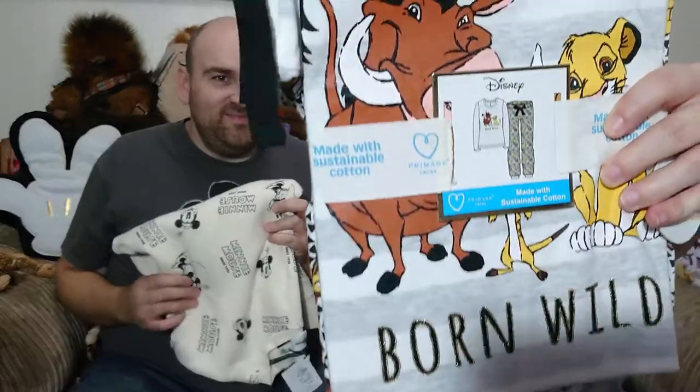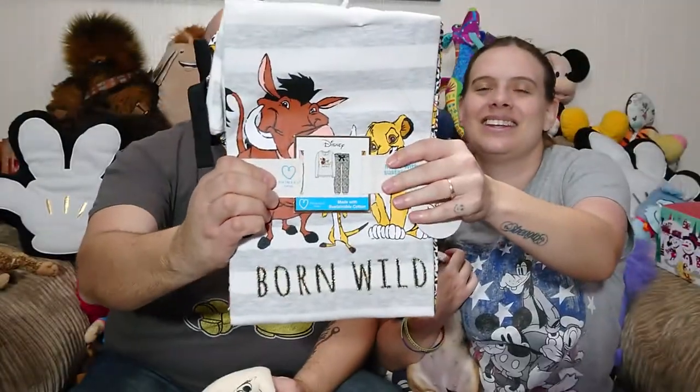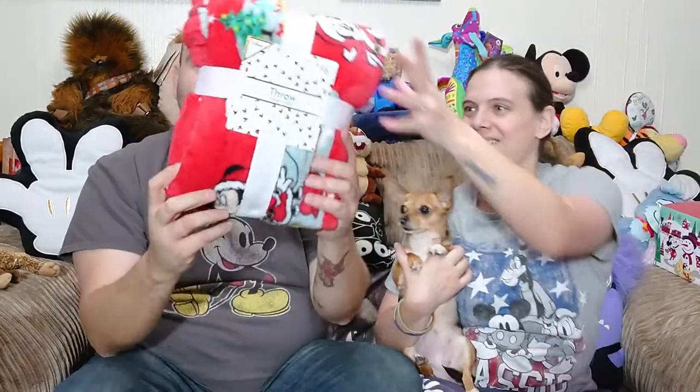So look, this is a jumper for our friend Veronica. Hope she likes it because now she lives somewhere cold. She needs a jumper. These pajamas are also for our friend Veronica. You can see what they look like. They're very nice. And these pajamas are for me. They're Sam's. And a throw. I got this really nice Mickey Mouse throw, and it's got Christmas Mickeys on it.